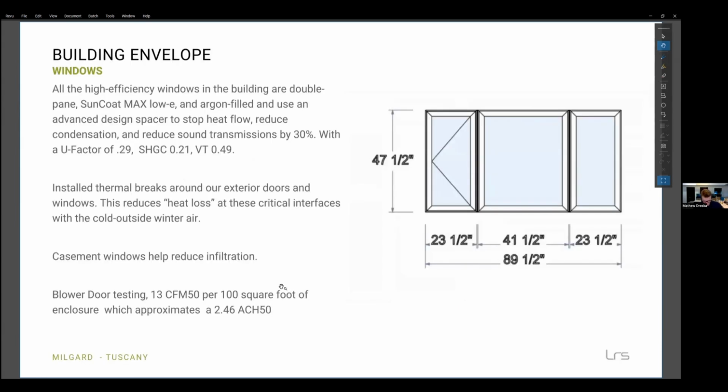More envelope. The windows, you can see here we have a casement window. In lieu of sliders, casements are better at reducing infiltration. And also these are double pane, low E, the sort of standard stuff that you do. Again, this is low-hanging fruit that we feel every project should be incorporating. Just a little aside right there.